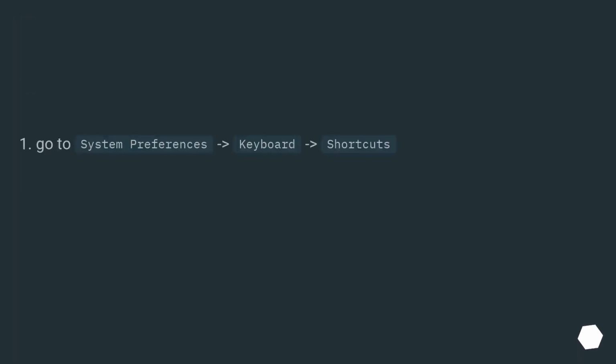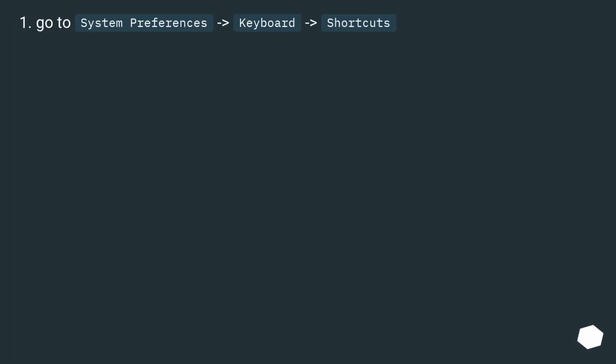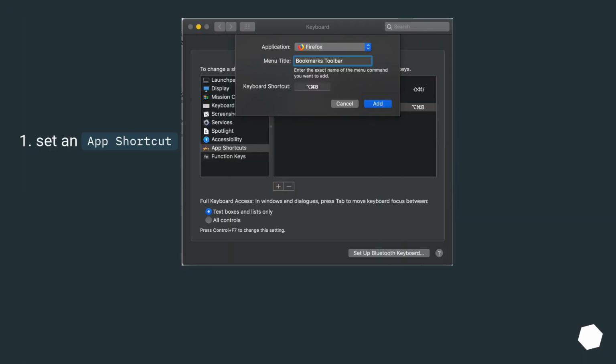OS X specific. Go to System Preferences > Keyboard > Shortcuts. Set an app shortcut.